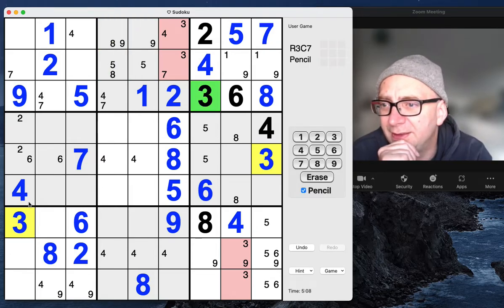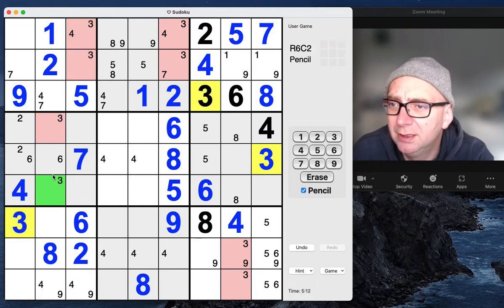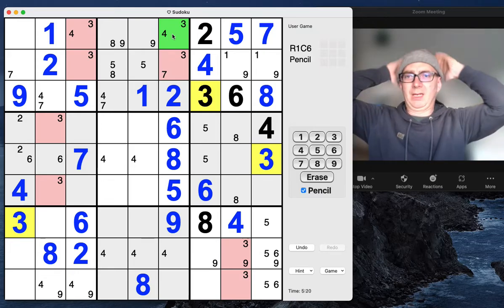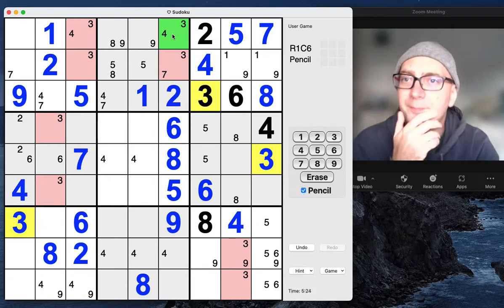Okay, first of all, I'm just going to do the easy thing. There's a 3 here and a 3 there. So we've got a pair of 3s here. They point down. A pair of 3s there. Because we were looking at the logic of these individual cells earlier.